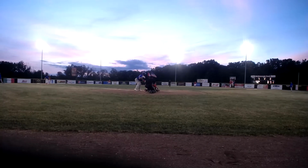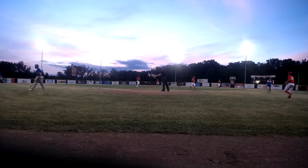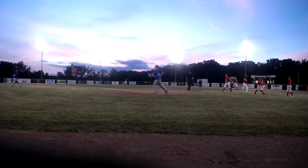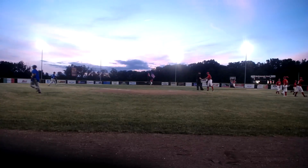The 3-2 from Super. Taken, called, strike 3. Super gets out of the inning. Lewis doesn't like the call. He argues with Derek Ivinsky, but we go to the bottom of the 4th. 8 runs in the top of the 4th for Watertown. They lead 16-10.